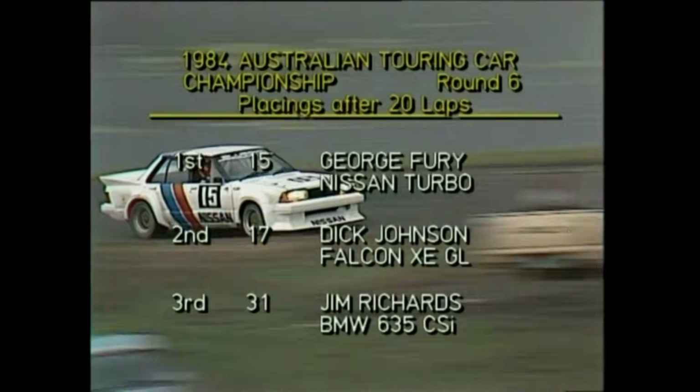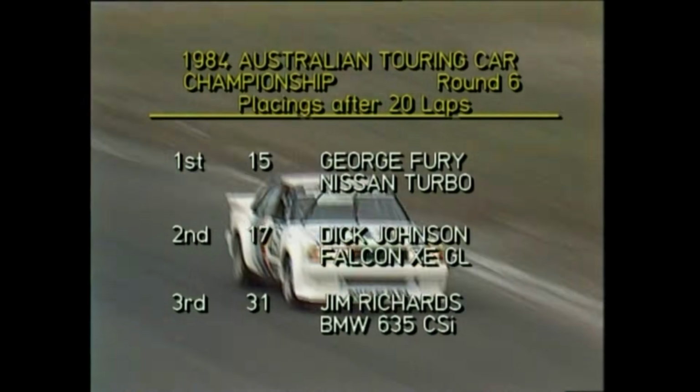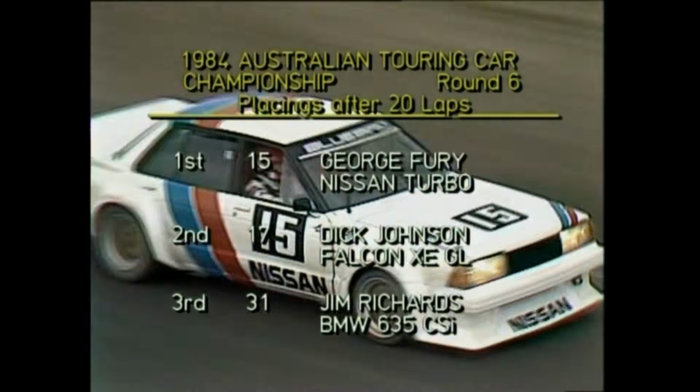20.77 seconds is the gap between George Fury in the lead and Jim Richards in 3rd position. So it would take quite a deal of rain to let the Rainmaster make up that sort of a gap. With half the race now run, there's the 20-lap order: George Fury, Dick Johnson, Jim Richards.